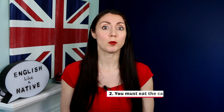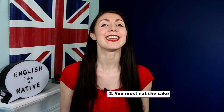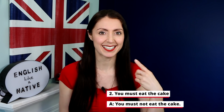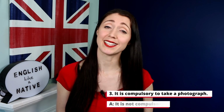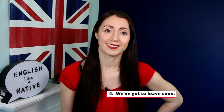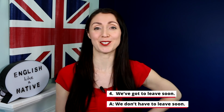Number 2, you must eat the cake. In the negative is, you must not eat the cake. Okay, question 3. It is compulsory to take a photograph. And the answer, it is not compulsory to take a photograph. Okay, question 4. We've got to leave soon. And the answer, this is the one that changes, we don't have to leave soon.